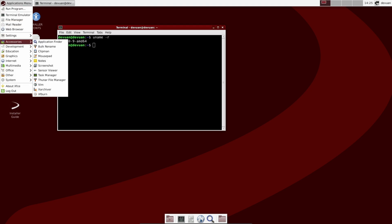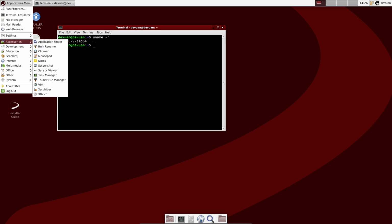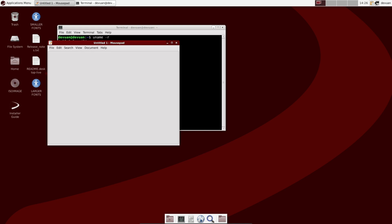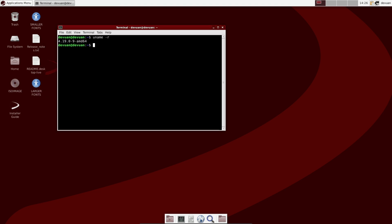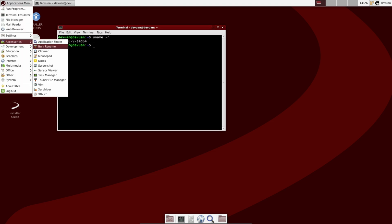Let's go through the applications menu and see what we got. So we have Clipman. It's going to be a clipboard manager. We've got Mousepad. I don't think I've ever heard of this. So this is a text editor. Okay. Interesting. I mean, yeah, edits text. Pretty straightforward. Screenshot utility. Thunar is the file manager. Oh, we have Vim.